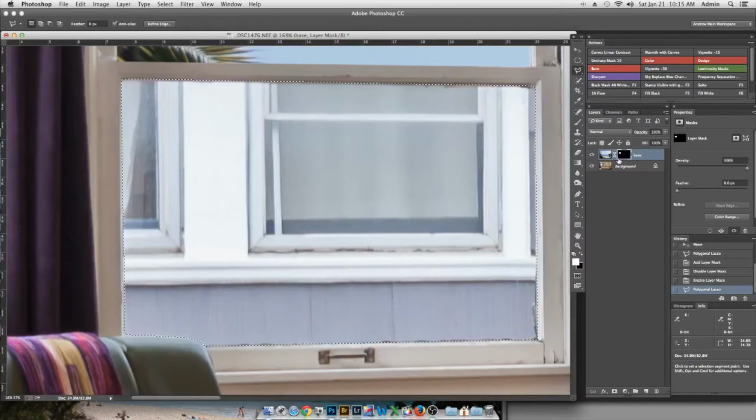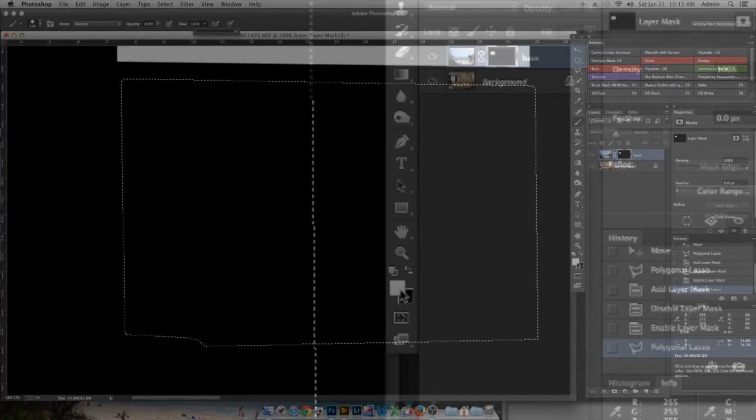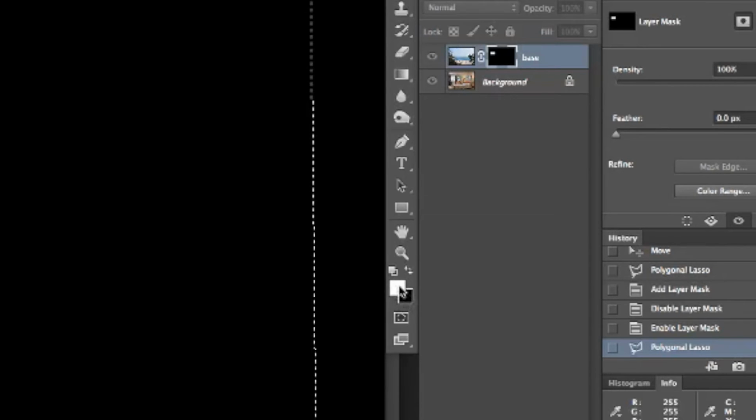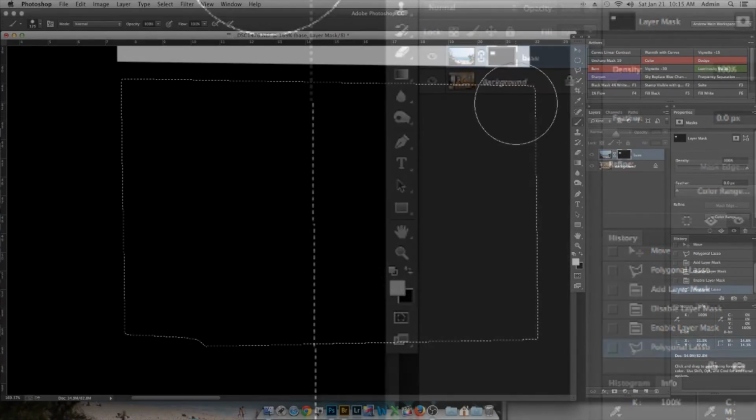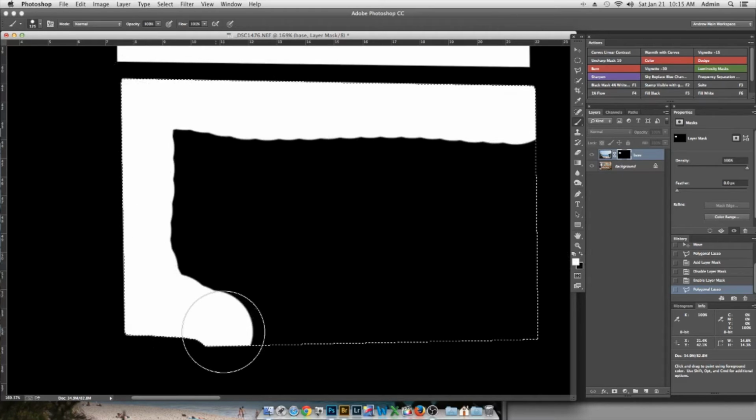Why don't I actually just stay on this for a while? We want it white in here, right? So we got to get a brush. You can just push the B key on your keyboard. And why not just bump this all the way up? And we want to make sure this is white right here, the top one. You can switch it by clicking that, but we want to have white, all right? And just get in there and make this white, okay?